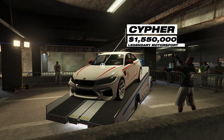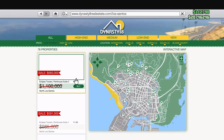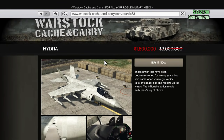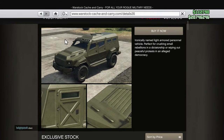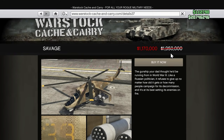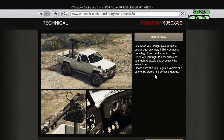for this week. With that being said, we're going to take a look at the sales of the week, which will include 40% off the high-end apartments. So I really do think that's a good opportunity for you guys to take advantage of, as well as you guys can get 40% off the Hydra, which is a nice aircraft. I've used it a lot of times and you hear me vouch for it all the time. The Insurgent as well is a classic one you guys can get, and the Insurgent PickUp, which is probably the one I would recommend you guys pick between the two. And then we also have the Savage, which is on sale, the Technical as well, and the Valkyrie.